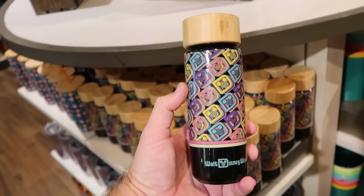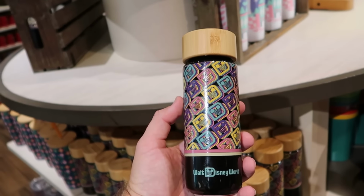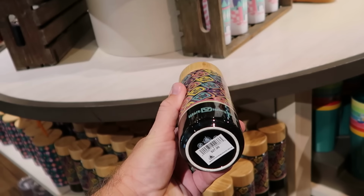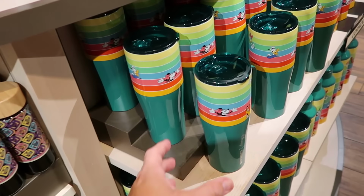They do have these ceramic ones here. This actually has the wooden twist off lid with a bunch of different colored Spirit Jersey logos, and it says Walt Disney World on the bottom. Definitely a smaller size cup. Those are $28 a piece, and they do have a brand new Corksicle cup right here.